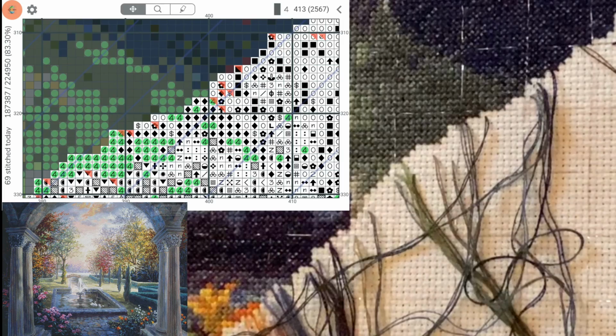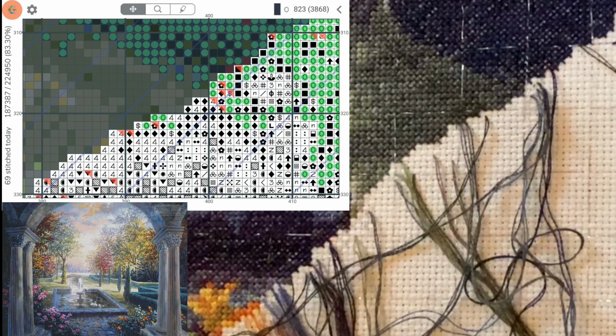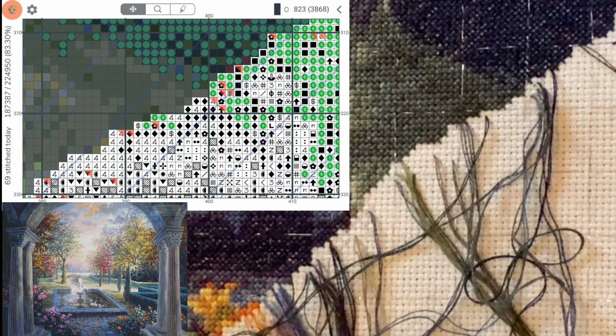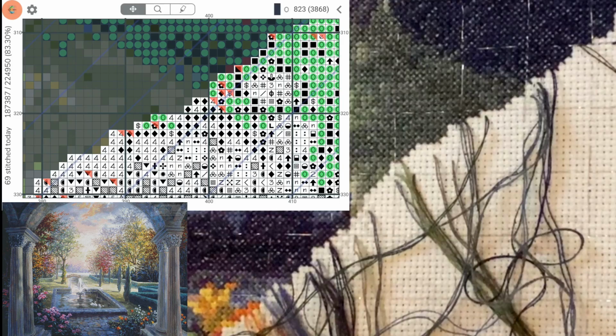So let's take a look. Okay, so I've got shorter bits, I think. Yes, I do. Okay, I'm going to use a longer piece. Up. Before that 320 row line.